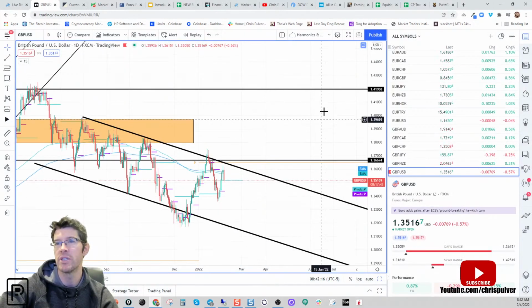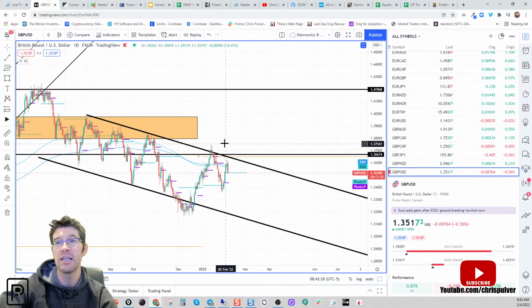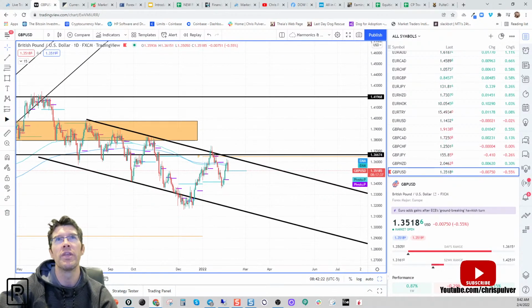All right, pound US dollar. This one also did not really pull back. Well, I suppose it did. I just didn't sell it. This is another one that we took some sell trades on. We were long on the pound dollar here, took some really nice profit all the way back to 36.50, and then we were short on the pound dollar here.